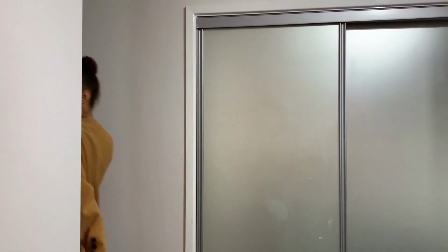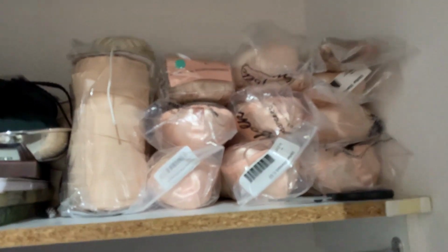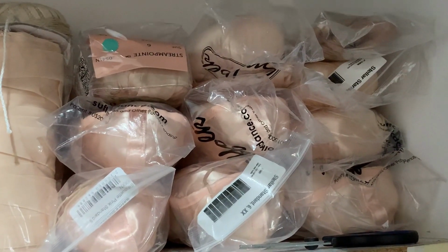My walls, my closet, which can stay closed. Can we see your point shoe collection really quick? I mean, that is point shoe heaven. Look at it. Just take a good look at that. And professional dancer, who?